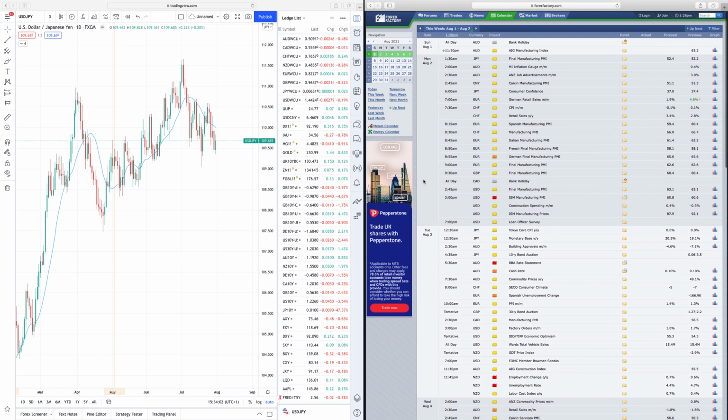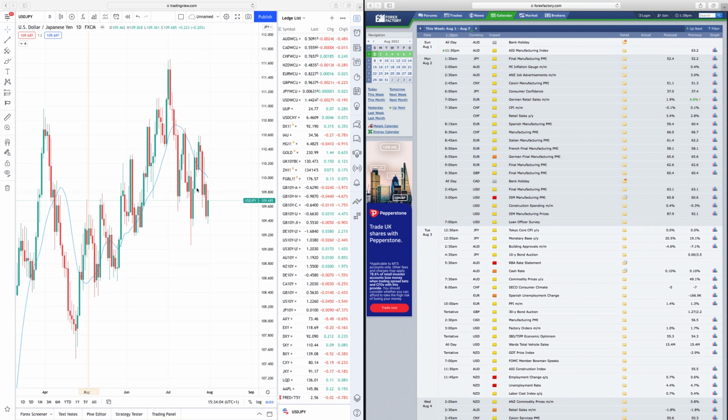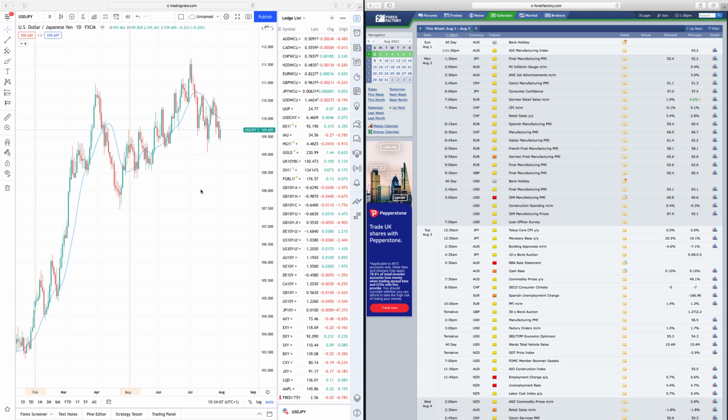They also installed a new repo facility specifically for foreign financial institutions, and it feels like they're pumping a little bit more USD liquidity into the market, and I think USDJPY will react negatively to that. Again, my cutoff point would be about 111. That's a stretch of the weekly ATR. I'm hoping we'll come nowhere close to that and get some decent levels to short off.